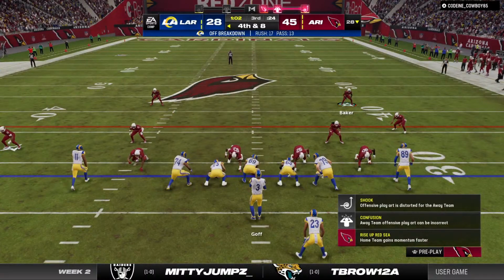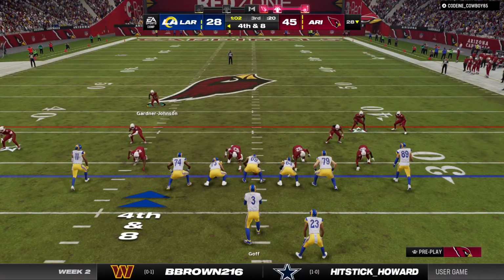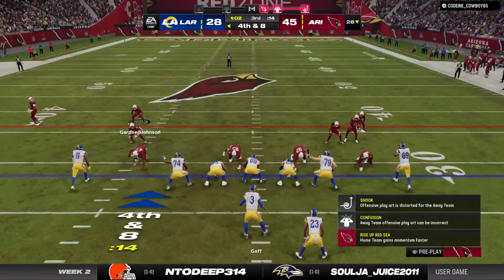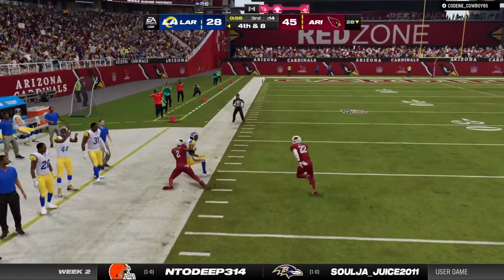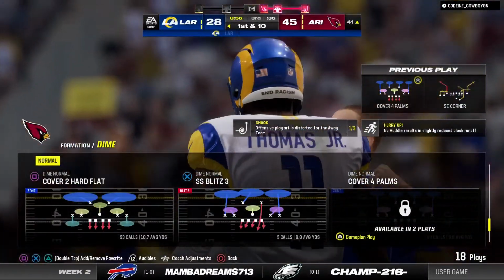Goff and his guys not coming off the field. They're going for this. Hey, lift. They're going to go for it. It's Goff. Looking left sideline, it's complete. And he'll be out of bounds just shy of the 40.